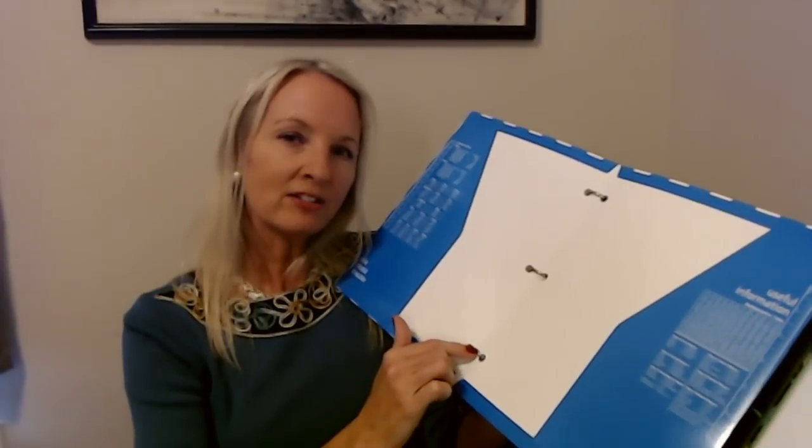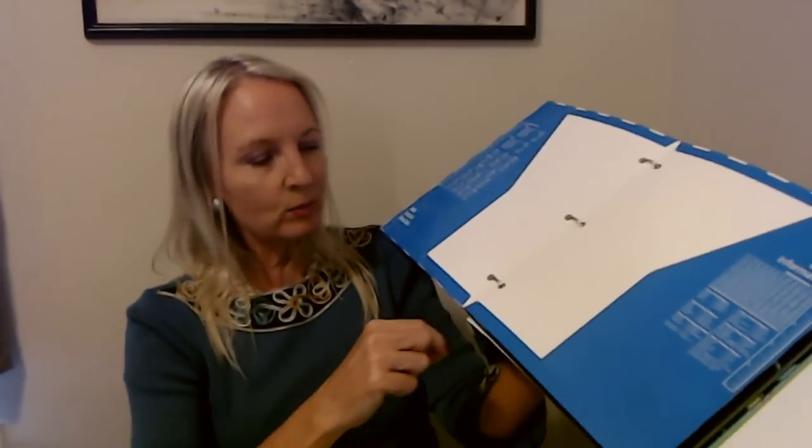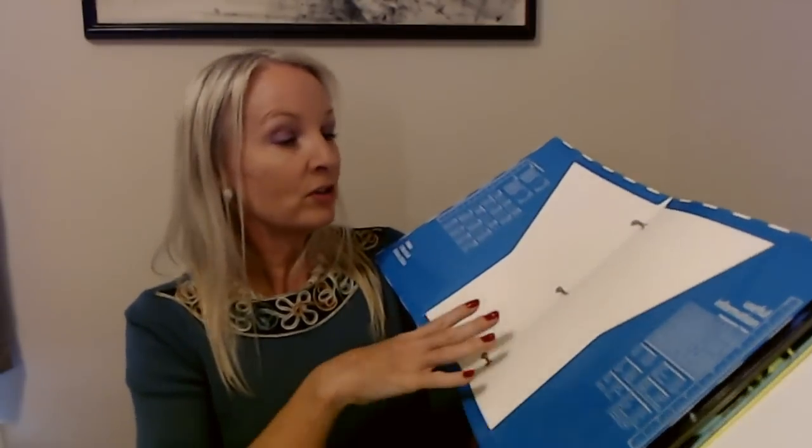These used to be plastic, and I really like them because I think there was a little slide thing here that would open and close, and it was very quiet, which was nice in a classroom if you're not trying to draw attention to yourself, which if you're kind of an introvert is very important. You don't want to draw attention to yourself. I hate that. Okay, so this is the first folder.